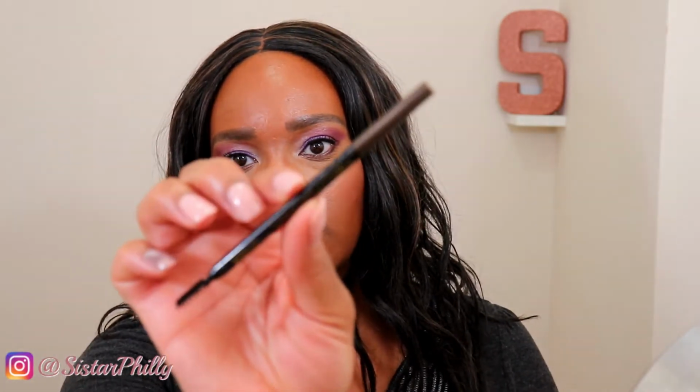I only have one product that I use for brows right now, and that is the LA Girl Shady Slim brow pencil, and I like using the shade Brunette. So I'm going to be taking this one. This is the one that I'm going through now, and I'm almost out of this one. So I will be taking this one plus a brand new one that I have on reserve. One thing I don't like about brow pencils in general is that I feel like the product runs out so fast, and I feel like that's with any brow pencil that you get.